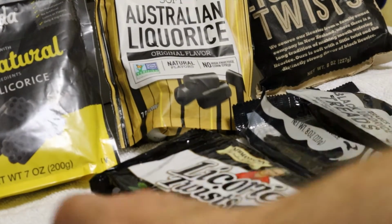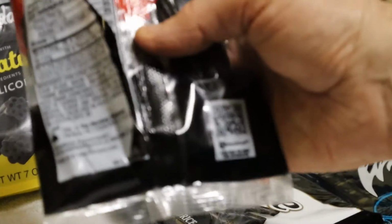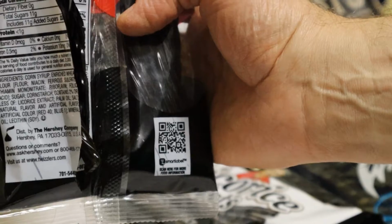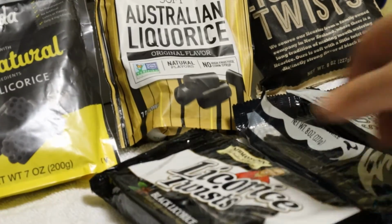Okay, lightweight, I would say, a lightweight. It's got the extra stuff that I wouldn't get this because of the food coloring and all, who knows what else. What is that? Palm something. All right, so let's move on.